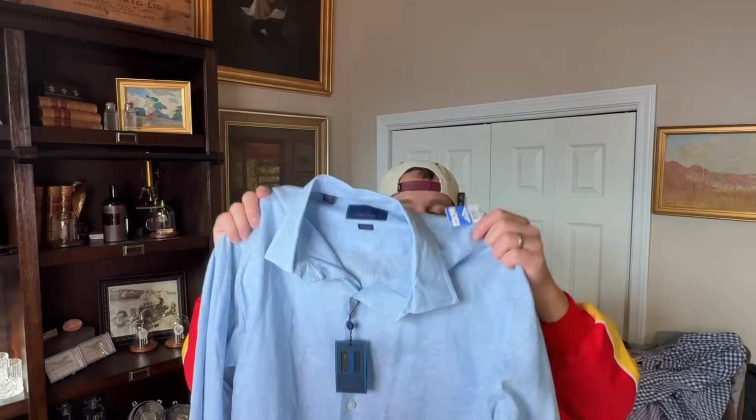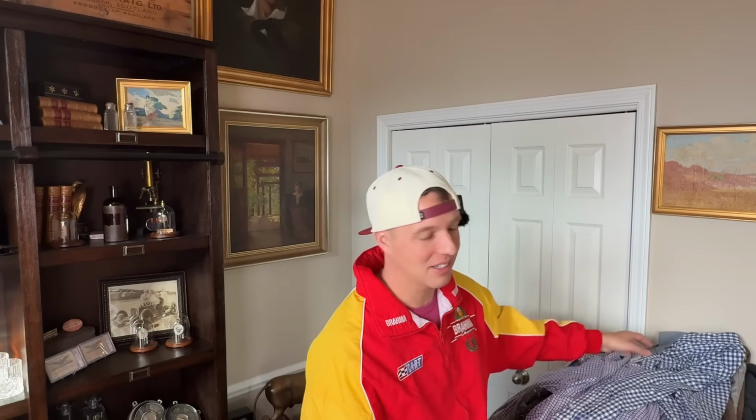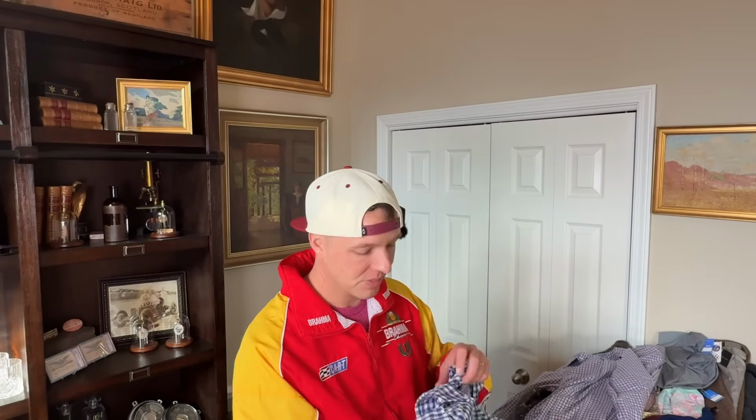David Donahue. I don't pick up a lot of David Donahue. Actually, this is like the second piece I've picked up maybe ever, but it was new with tags. It was linen, and it was $5. That's why I picked it up. The other David Donahue I picked up was a full suit. It was a size 40, like a 52 or 54 US, really big suit. That's why I picked it up, and it had a special blend fabric. Sold for like $60 or $70. And I picked that one up because it's linen, new with tags. Normally, it's not a brand I pick up.